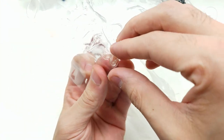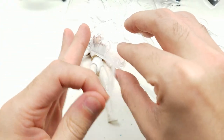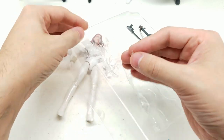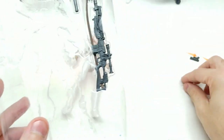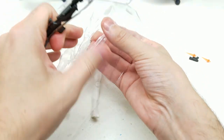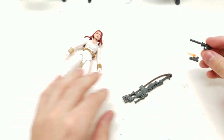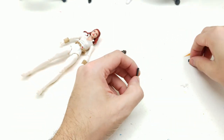I don't want to lose those, but let's take them out. Let's see what they look like. That's actually really cool. Let's take these weapons out right here. Uh-oh, already lost one. How did I know that was going to happen? Let's see what it is. Here we are. Okay, so let me not lose anything else.